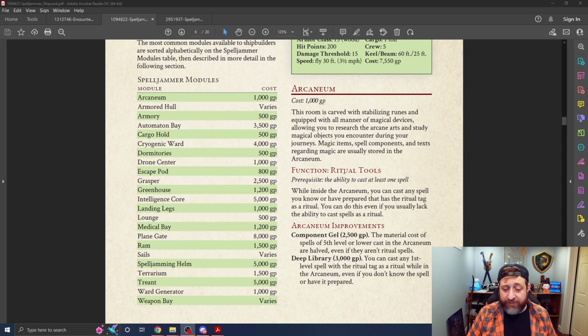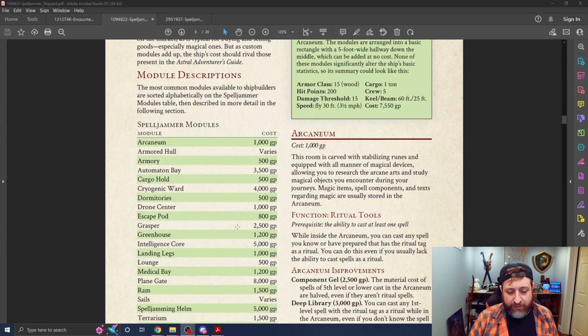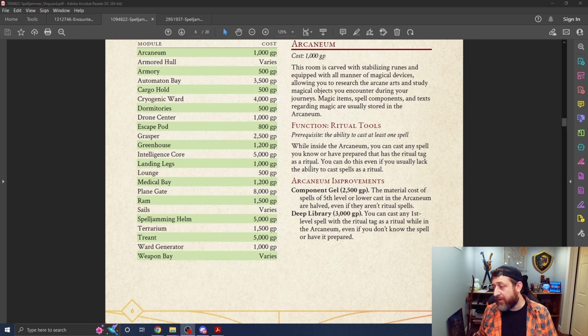They give you a sample ship here, the Guppy, which has 5 modules: a spelljamming helm, which is again the requirement, dormitories, a place for your crew to stay, a lounge, a weapon bay with a ballista, and an Arcaneum, which happens to be, in this instance, essentially where you keep most of your magic junk on your ship here. But they also have upgrades.